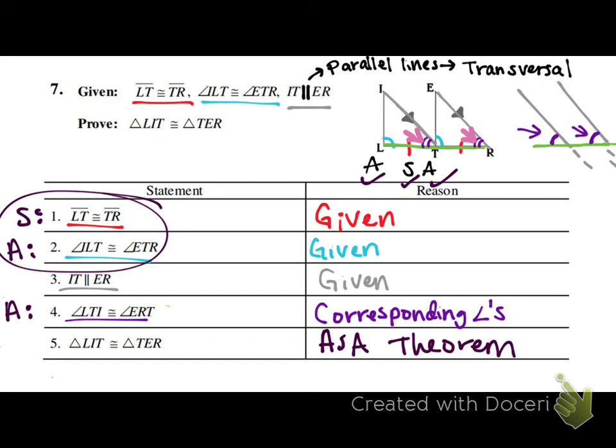I know this throws people off. It doesn't matter what order you write the givens in, so you could have switched them if your eyes don't like the way we wrote it. It is still angle, side, angle because of the picture.